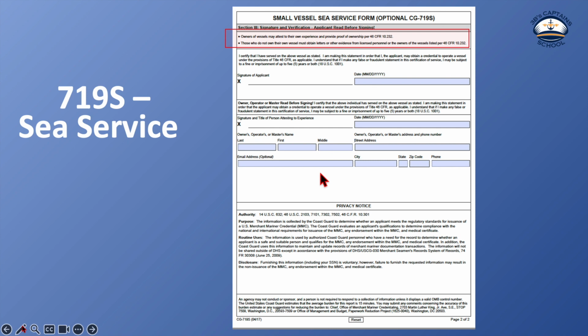You don't have to put proof. Their signature owning the boat is proof enough right now for the Coast Guard that you got that sea time on their boat. Basically, if you think about it, now 2 people have attested to the sea time. If you signed for yourself, that's only one person, and then you provide proof of ownership. That's kind of another check that you owned the boat during the times that you're saying you got the sea service. That's all that's required right now.